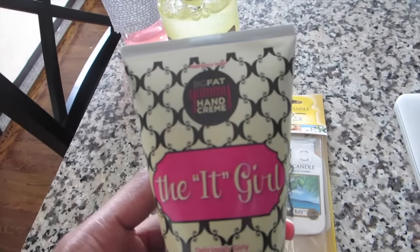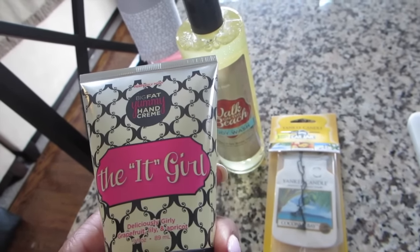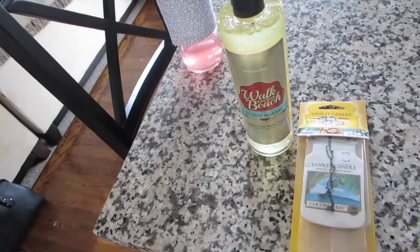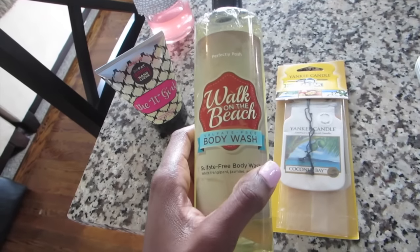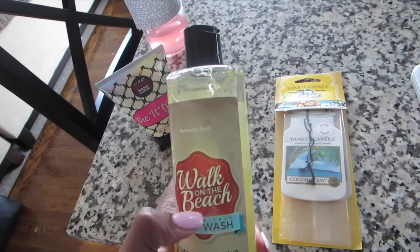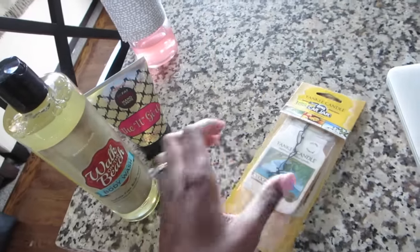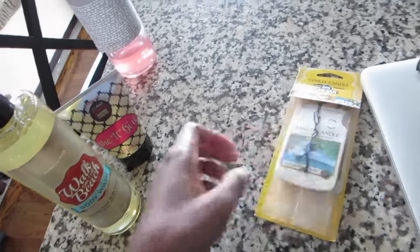So she sent this Perfectly Posh The It Girl, Deliciously Girly, Grapefruit, Lily, and Apricot Yummy Hand Cream, which smells really good. I just opened it. I smell the apricot, and it smells really good. And then this, I haven't opened it yet, so I don't know what it smells like, but it's Walk on the Beach body wash, which I will actually use when I get done with the body wash I'm using now. Should test it out and see. And then some car scents, which is good. I'm going to have Michael actually put one in the car when he's leaving.